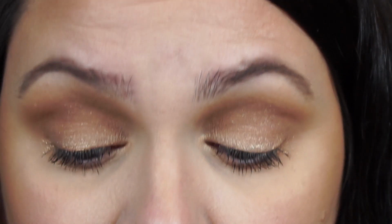Okay, bye. Hey guys, so it's been about 4 hours since I've done my makeup. I'm gonna zoom you in. So zoom me into the eyes. So here are my eyes. Now remember, I put the regular one on the right eye and then I put the waterproof one on the left eye. So it seems to be holding up.